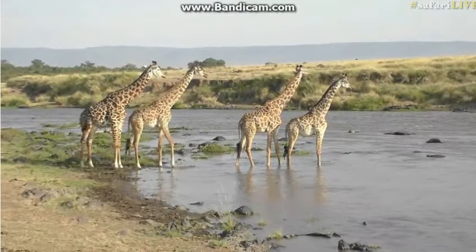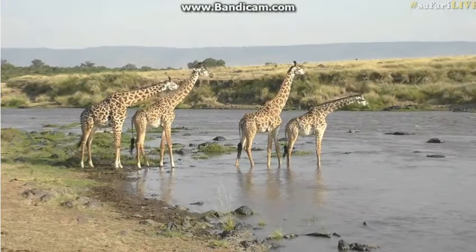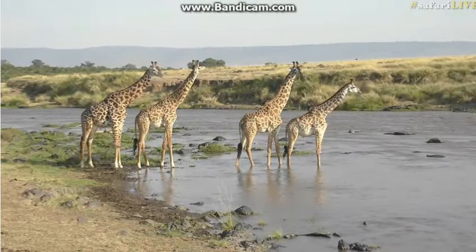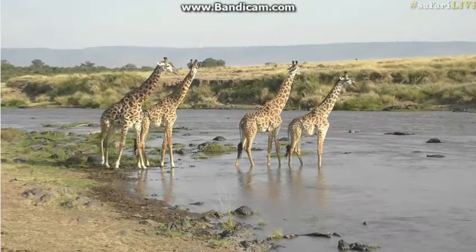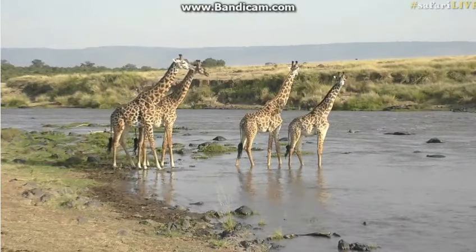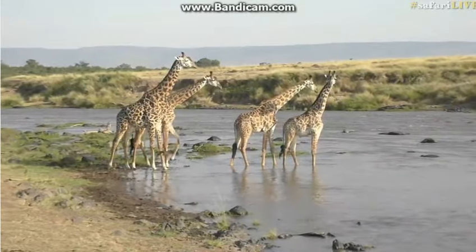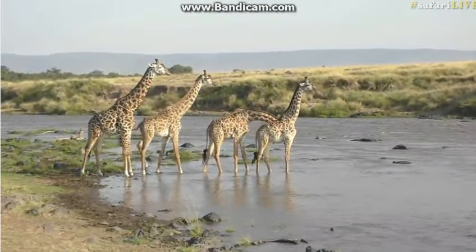What are they going to do? I mean, if a giraffe falls and gets swept away by the current, how easy is it to keep their head up above the water? Will they be able to do it? Will they be able to find their footing? If they do, is the bank going to be climbable for them because they have such a high, small center of gravity? They run a massive risk crossing these rivers, and there's absolutely no need for it.